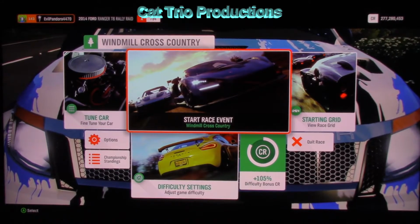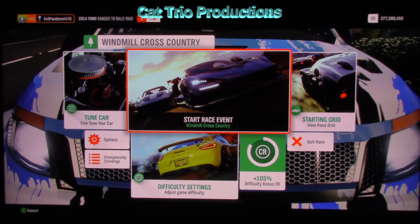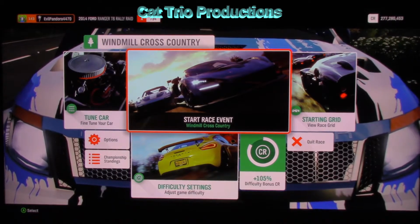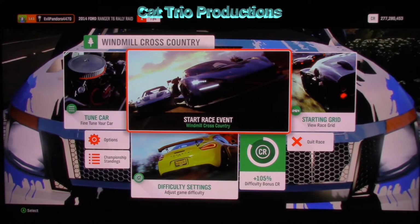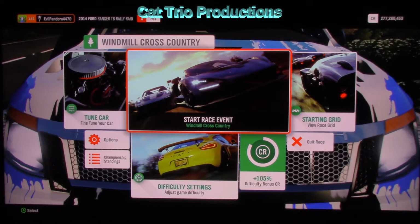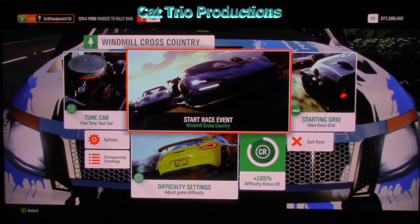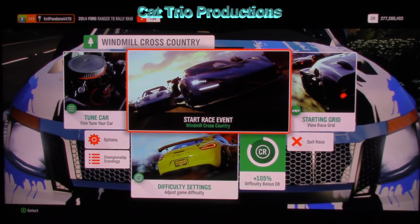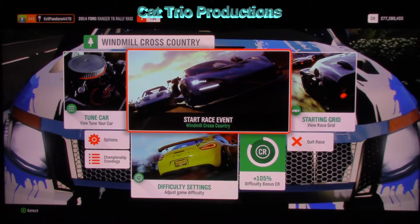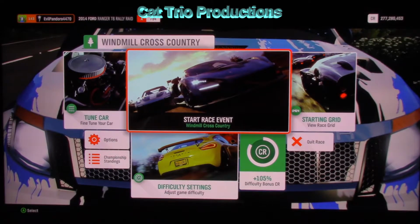In this episode today, we have three cross-country events on tap for one of the seasonal events in spring. We are in the 2014 Ford Ranger T6 Rally Raid. The restriction on this particular event was 800 and extreme off-road, so that's why we chose this particular vehicle. Hopefully it won't let us down, but we'll have to see what happens in the actual racing environment. So without any further intro, here we are starting the event.